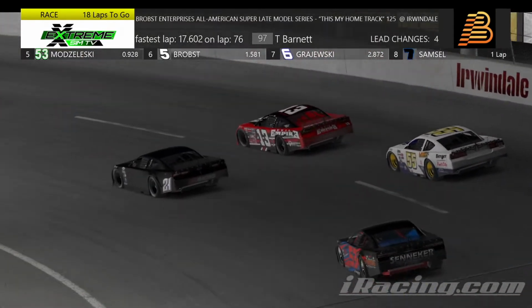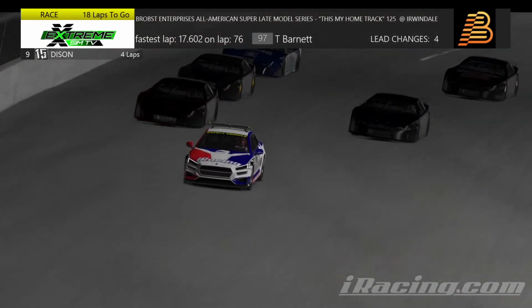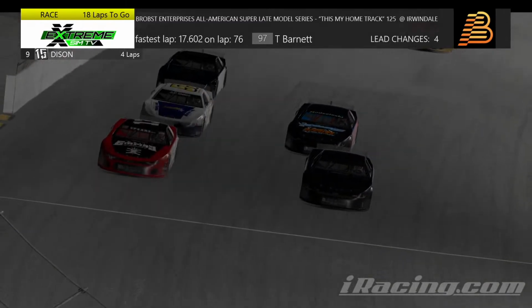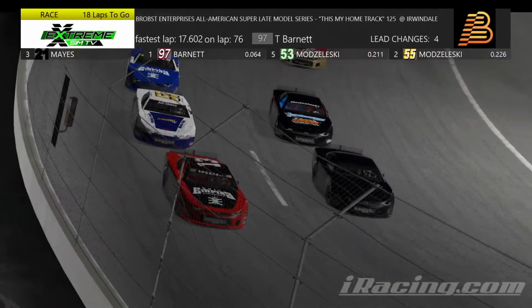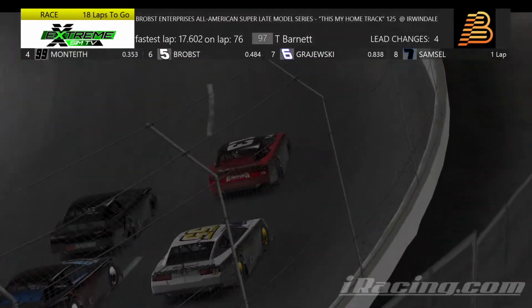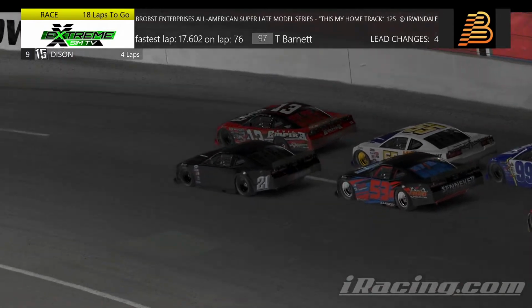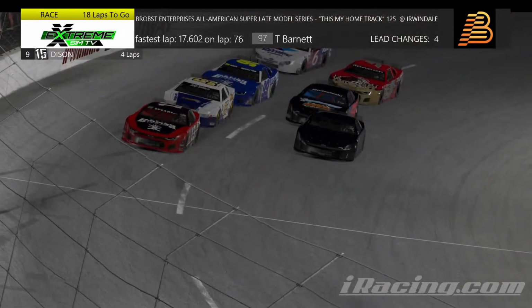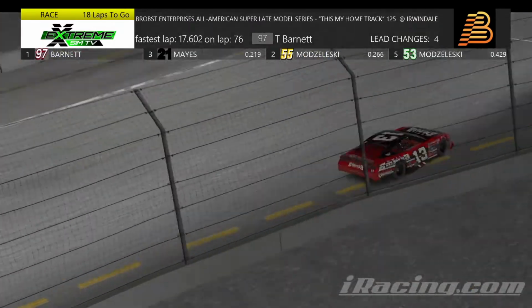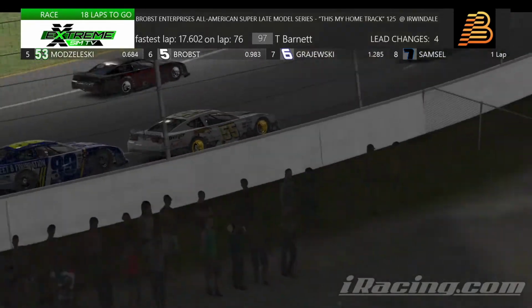Lights are out on the pace car. We'll have a restart with 17 to go. Oh, man. This is not going to be good. Here we go. Coming to the green, Barnett from the pole. Barnett leads them down. Good jump there. He's going to need every bit of it here.